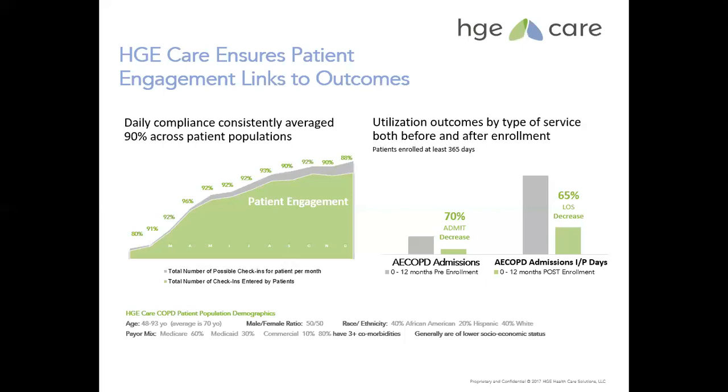And these results have been replicated across geographic regions, urban and rural, whether they're managed by their PCP or by their pulmonologist. The only difference that we really see is that patients with moderate to severe COPD and/or recent exacerbations need more frequent oversight and adjustment from their provider. So as we'll cover in a few minutes, we have 2 levels of service in order to meet those needs.